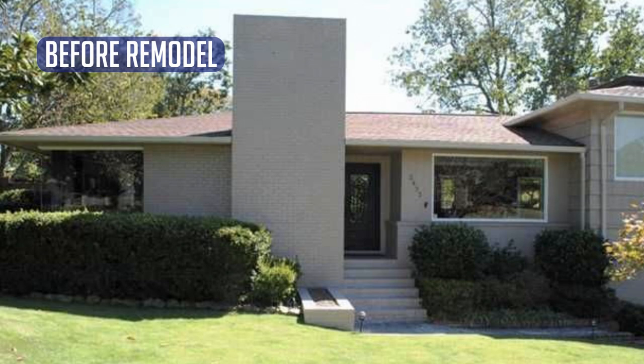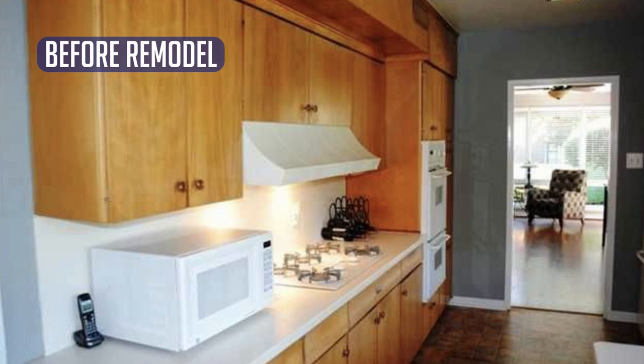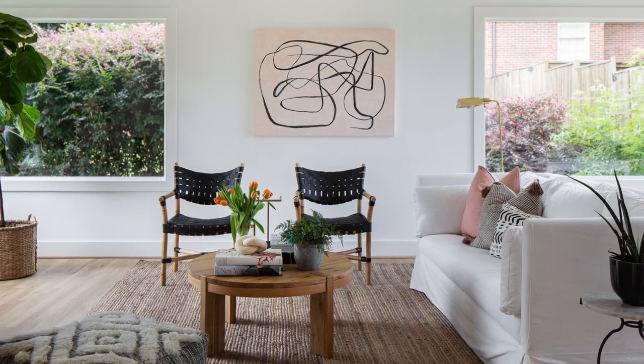The owners of this ranch-style home wanted to expand their floor plan and modernize the home. Thus began an extensive renovation that included the addition of a third level, as well as a total overhaul of much of the original house. The floor plan was opened up to allow for better flow between the kitchen, dining, and living areas, and hardwood floors refinished throughout to create a seamless transition from room to room.